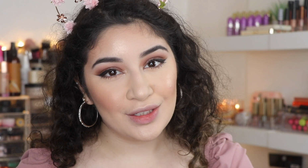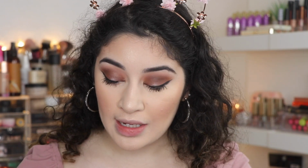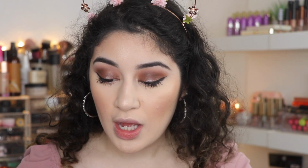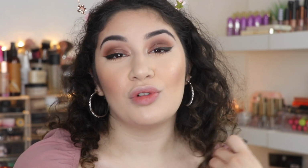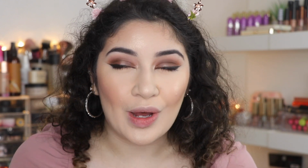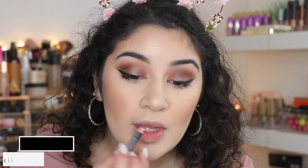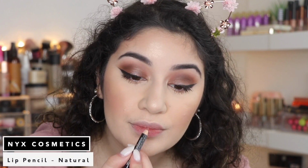My favorite lip liners from the drugstore is the NYX one. So these are the NYX lip liners, and they just have a bunch of shades to choose from. The reason I love them is because they are so creamy and smooth, and again, it just lines the lips without looking too much or without being too dry. So this one is in Natural.